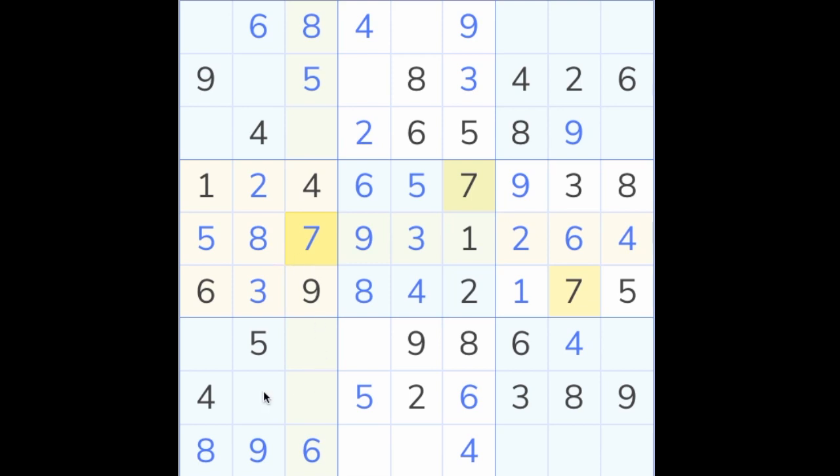Missing numbers here, 1 and 7. Okay, this 2 now blocks across here and 2 blocks up here, so that's our 2. Now this 2 blocks down here, this 2 blocks down here, this 2 blocks across here, giving us a 2 in this square here. 2 all the way across here, 2 down here, 2 down here. That's a 2 there.